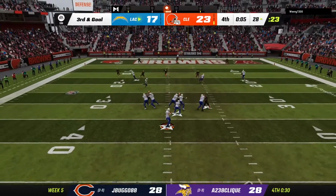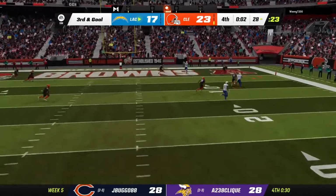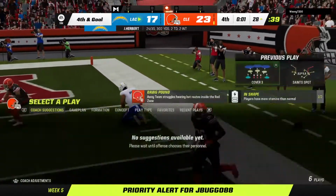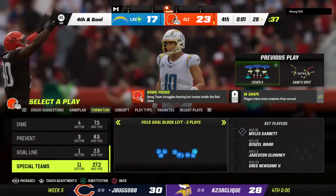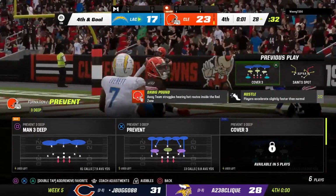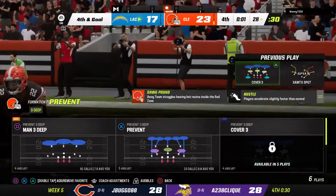Now Herbert. And this will be incomplete. One second left to go. Nice back-to-back plays defensively. They're stacking momentum now. One incompletion, two incompletions. They're going for more.